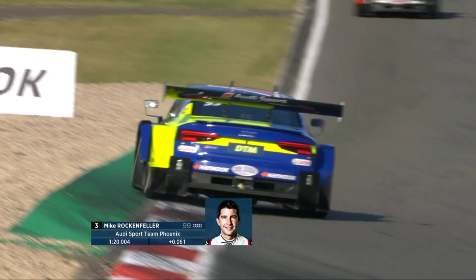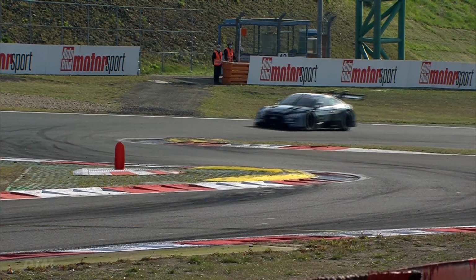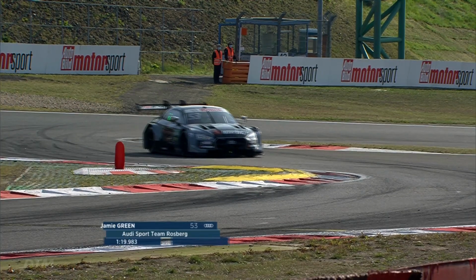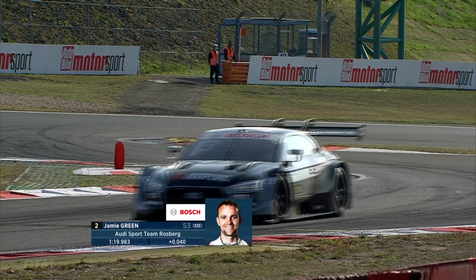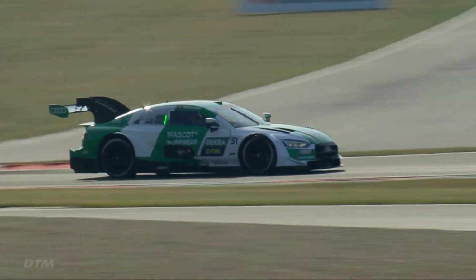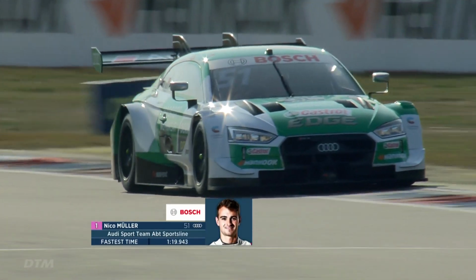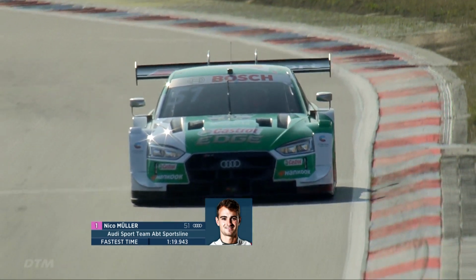Super slow-mos to the top 3 then for Audi Sport Team Phoenix. Mike Rockenfeller, well done, P3 in that FP session. Another good performance from Jamie Green. He delivered P1 in FP1. It's P2 in FP2 for Audi Sport Team Rosberg. But topping the table with a 1:19.943, the Abt Sportsline driver and championship leader, Nico Müller.